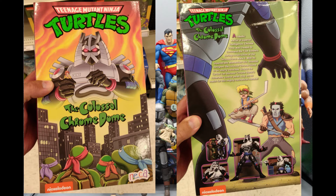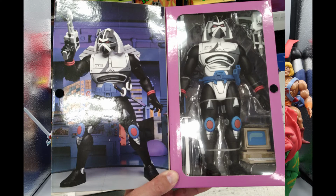And then you have a few more product shots of Chrome Dome there attacking Michelangelo and stuff. But then you open it up and you can see him in there, and he is huge. Nice product picture on the left, but you can see his actual figure on the right. He comes with a lot of accessories, it looks like, and again, he is just one of the really, really massive figures, and I love the color scheme on him. He looks very cel-shaded, very much like he stepped out of the cartoon like all these NECA turtles do. So anyway, he was really cool, and you can find him at Target.